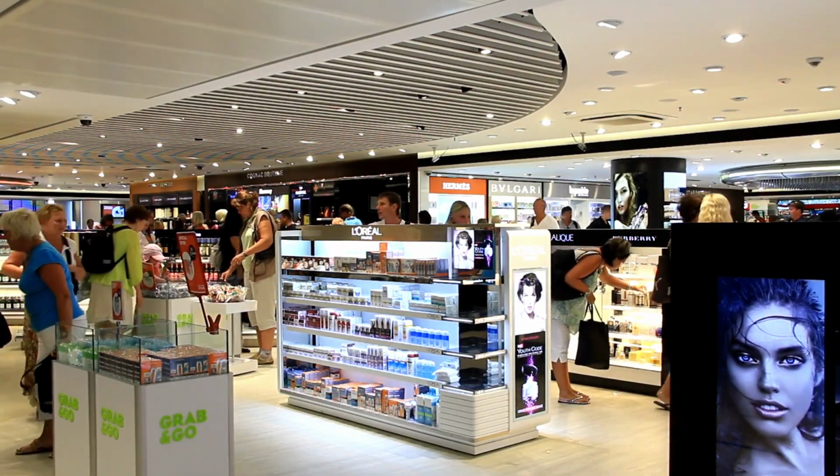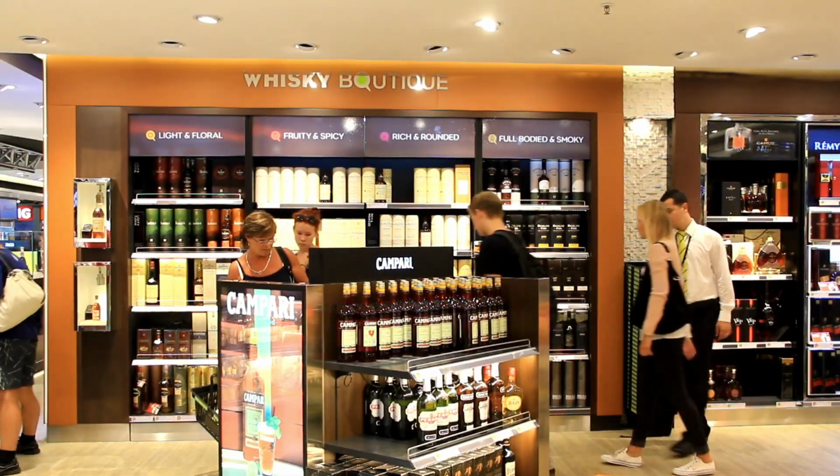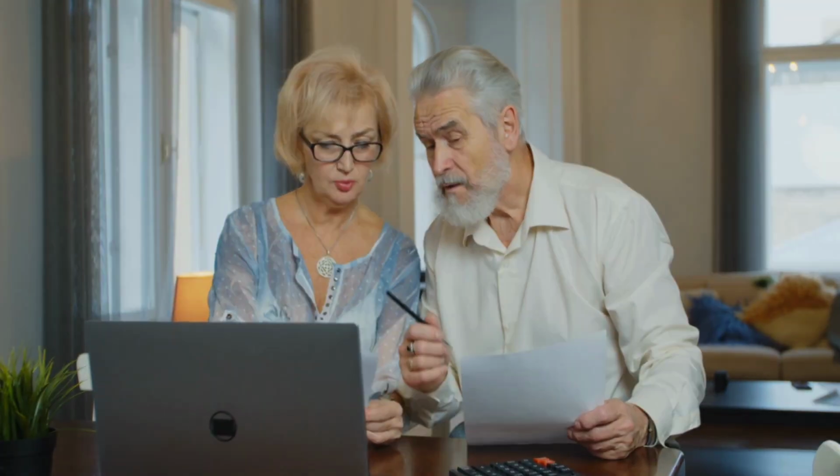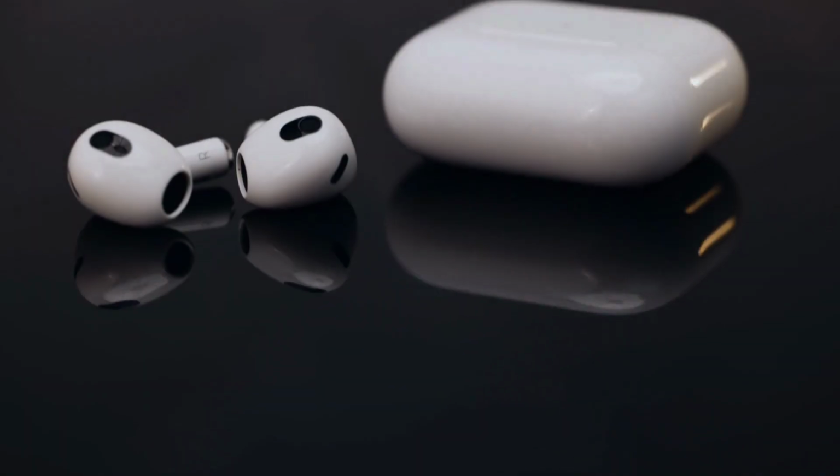Liquids purchased from airport duty-free shops after the security checkpoints are generally allowed in your carry-on baggage. However, it's advisable to check with the specific airport and airline regulations as they may have their own restrictions.